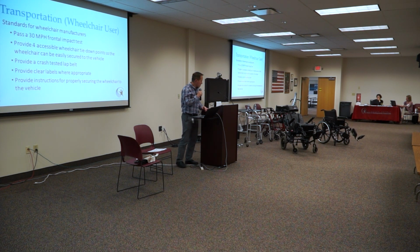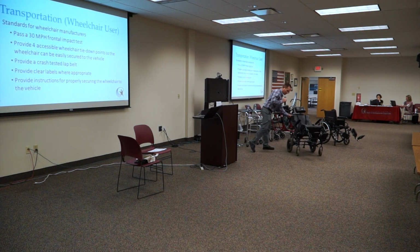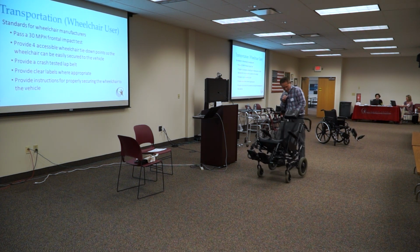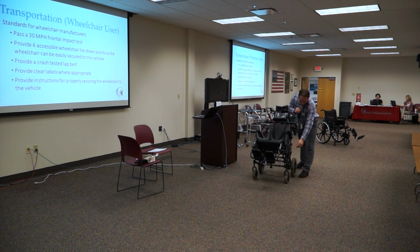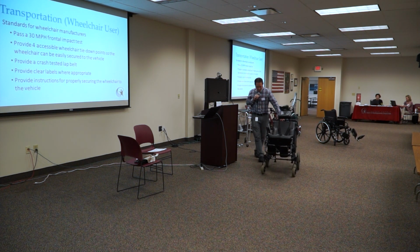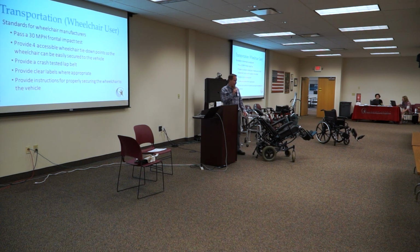I have a picture, they're right here actually. You'll see these are tie-down brackets, okay? So it takes the guesswork out of it. There's two in the front, and then there's two in the back, okay? So a lot of chairs now have those, which is great, because in the past, in chairs without them, you're kind of guessing, how do I tie this chair down?